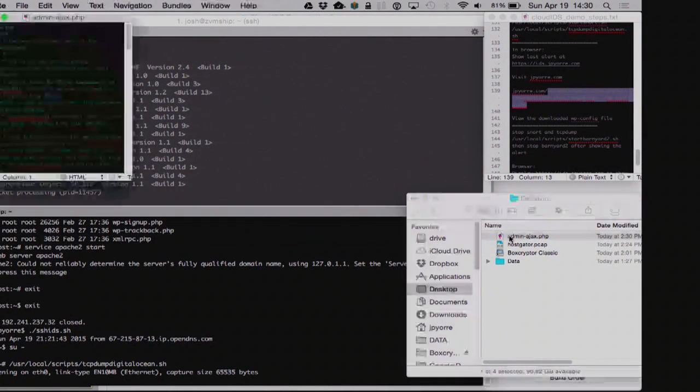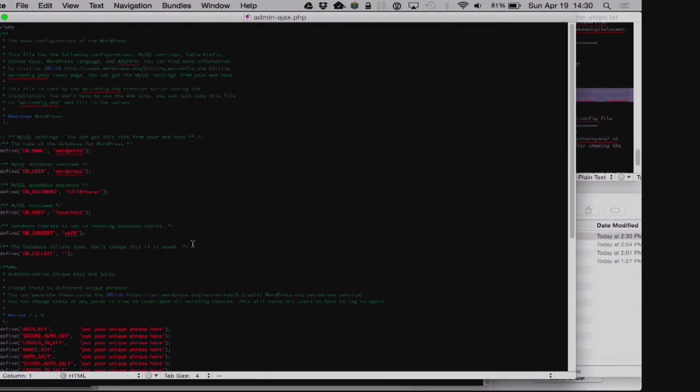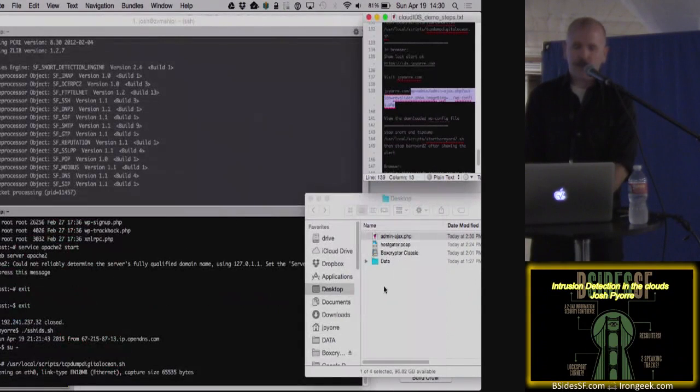Here's this file I just downloaded. If I open this up, I'm sorry about the black text, I just changed that. But this is my WordPress config file. So someone got it. There's my password. There's my WordPress database username. This is a great start for an attacker. They're getting there. But as a website owner, I have no idea that this just happened, unless I'm using the intrusion detection system.